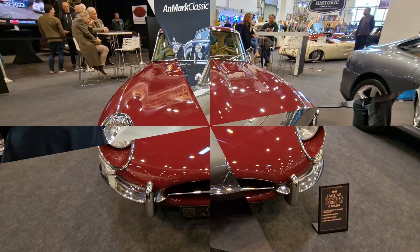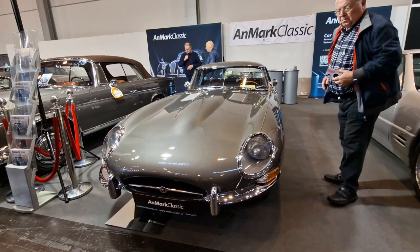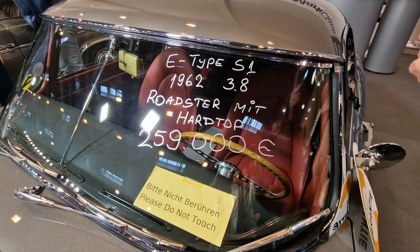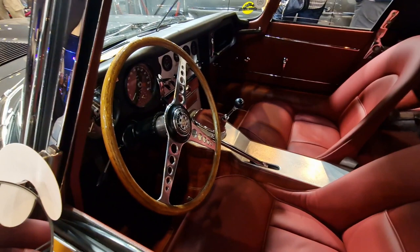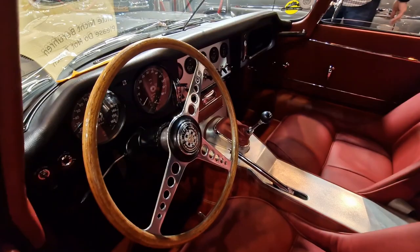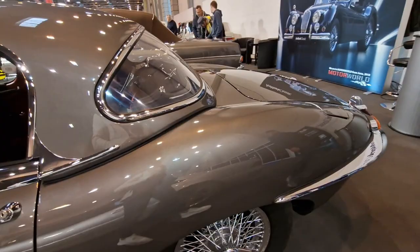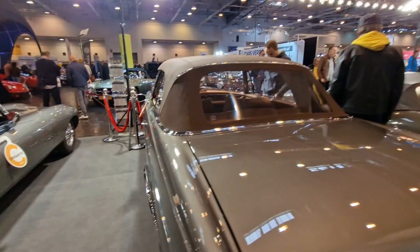This is a serious one, and it is a roadster. It is offered by AN Mark Classics. The price, as you can see here, it says a Series 1 3.8, and asking price is €259,000, including the hardtop. I'm not commenting on the car, as that will be too much for everything, but it's a restored car. You see the horn push, don't need to say more about it. It says with warranty, but yeah, 260.